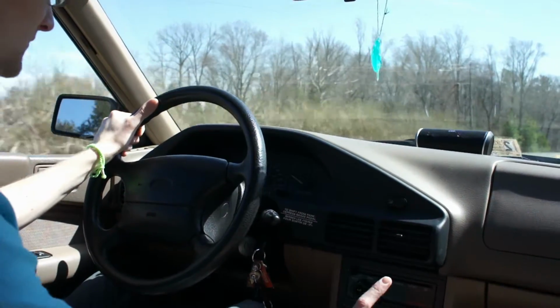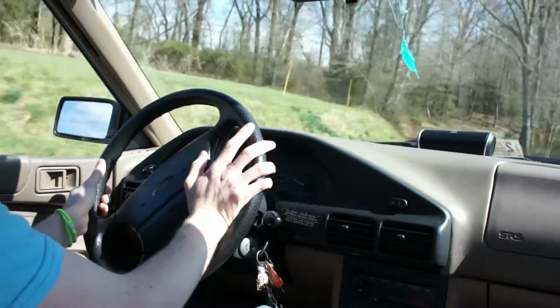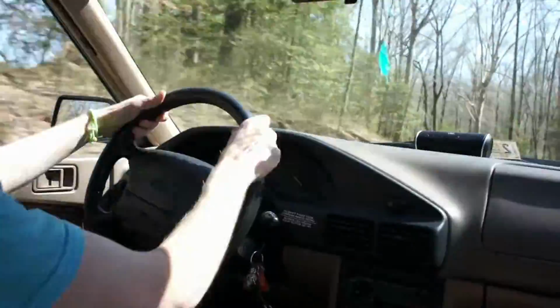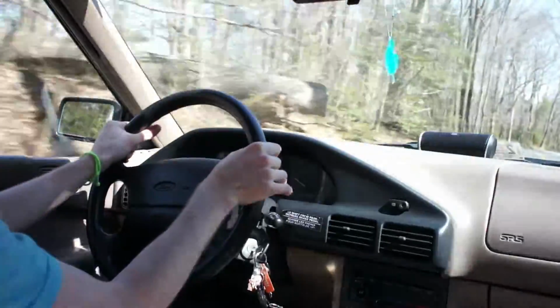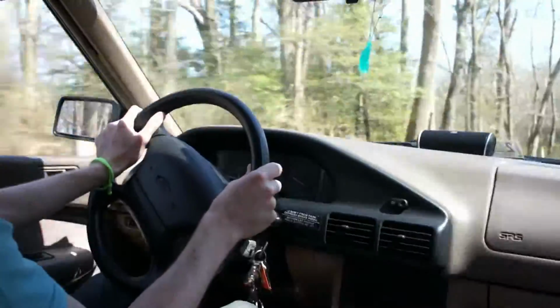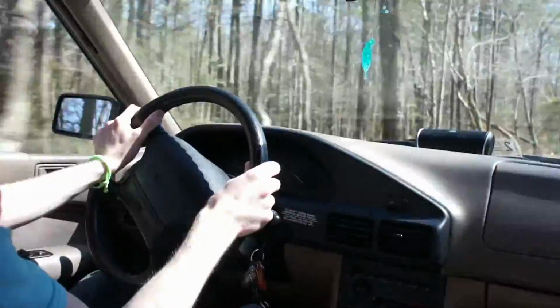Now, while it does have four-wheel independent suspension, I didn't say that doesn't mean it's well dampened, because it's not. Now, I know that's probably mostly a function of it being from 1995 and a little old lady driving it around its entire life. The suspension's probably had no work whatsoever, so it's pretty rough at times.